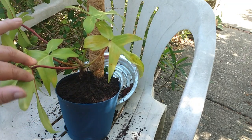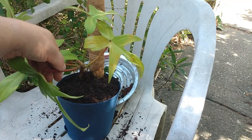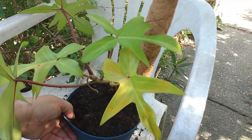I really just love the shape of these leaves. And I love this red stem. It's very coarse feeling. It has a lot of texture to it.